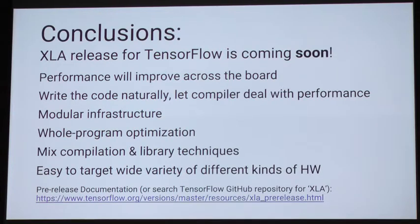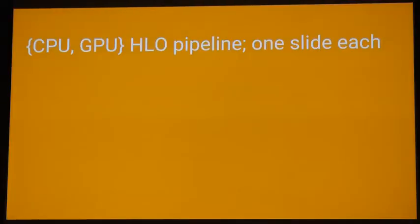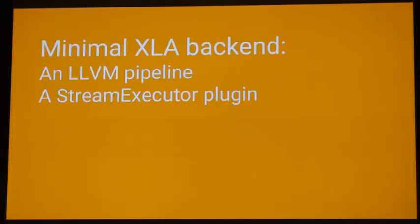Can you talk about how much work it is to add a backend for a non-CPU or non-GPU type of machine, whose abstractions might be different from what you showed in your graph? The basic thing you need to do is implement some LLVM pipeline, or, if you don't want to use LLVM, you can do something entirely different. But typically you would use LLVM, and then you would write a stream executor plugin that allows you to launch different kinds of operations, if that's appropriate for your particular device.